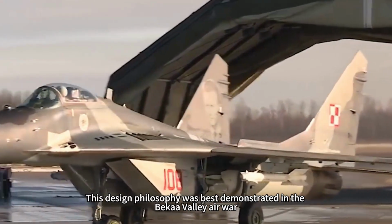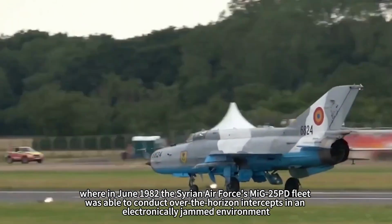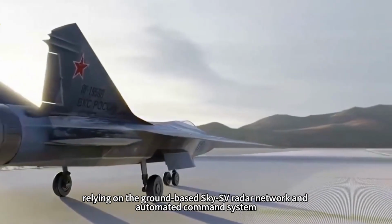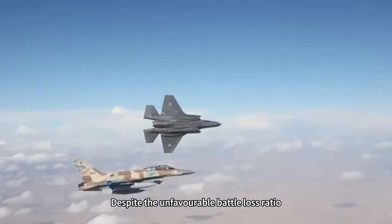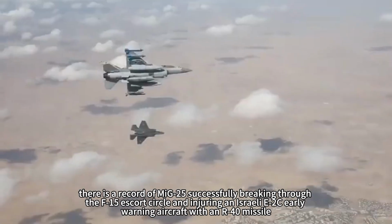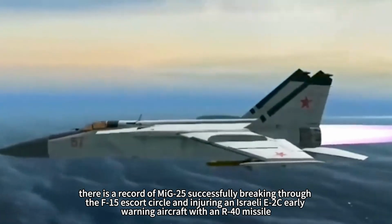This design philosophy was best demonstrated in the Bekaa Valley Air War, where in June 1982 the Syrian Air Force's MiG-25 PD fleet was able to conduct over-the-horizon intercepts in an electronically jammed environment, relying on the ground-based Sky-SV radar network and automated command system. Despite the unfavorable battle-loss ratio, there is a record of a MiG-25 successfully breaking through the F-15 escort circle and injuring an Israeli E-2C early warning aircraft with an A-40 missile.